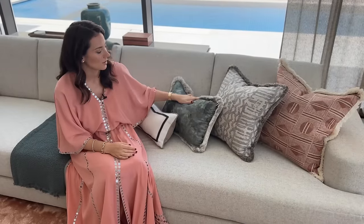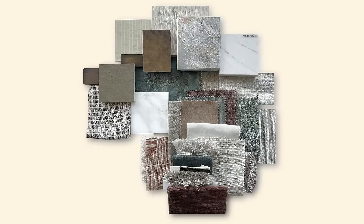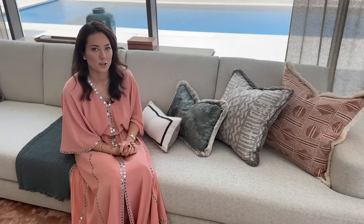I think I'm yet to find an interior designer that doesn't love designing cushions. They're such a great opportunity to really inject some colour and pattern into any room. Here you can see we've done a lot of clashing patterns, and in a mood board this might look a little bit too much, but dispersed across such a large room, it really just adds the perfect injection of colour.